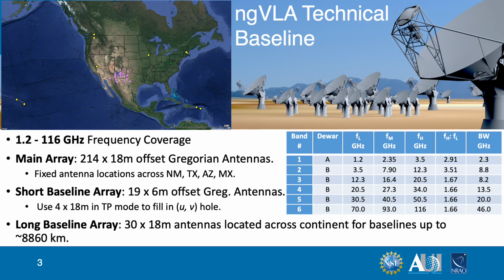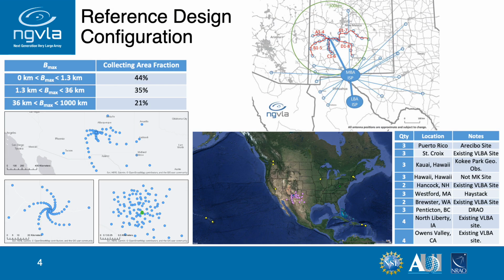And the receiver configuration is on the right, where we cover the 1.2 to 116 gigahertz in 6 receivers located in 2 dewars. And here's just another slide showing the distribution of antennas. So we have a very centrally concentrated core of antennas, and that's to enable some of the key science that requires low surface brightness imaging, as you'll see shortly.